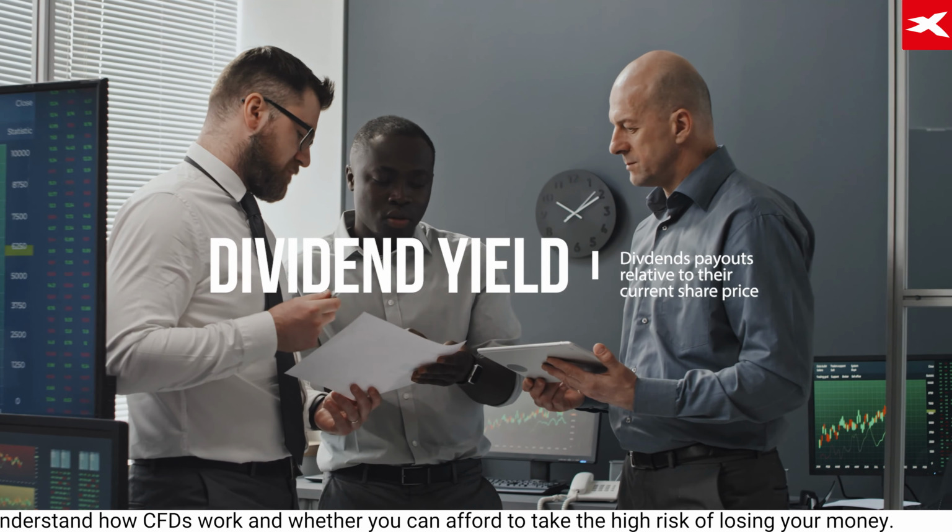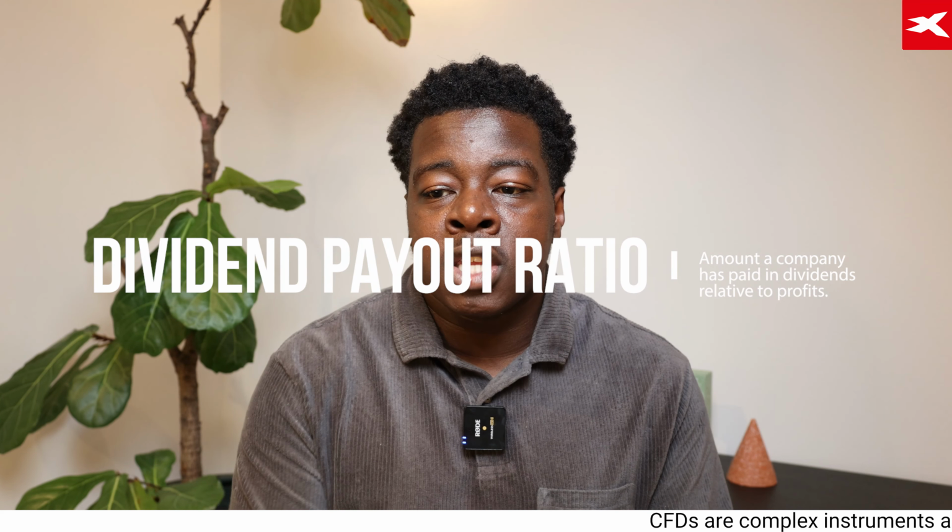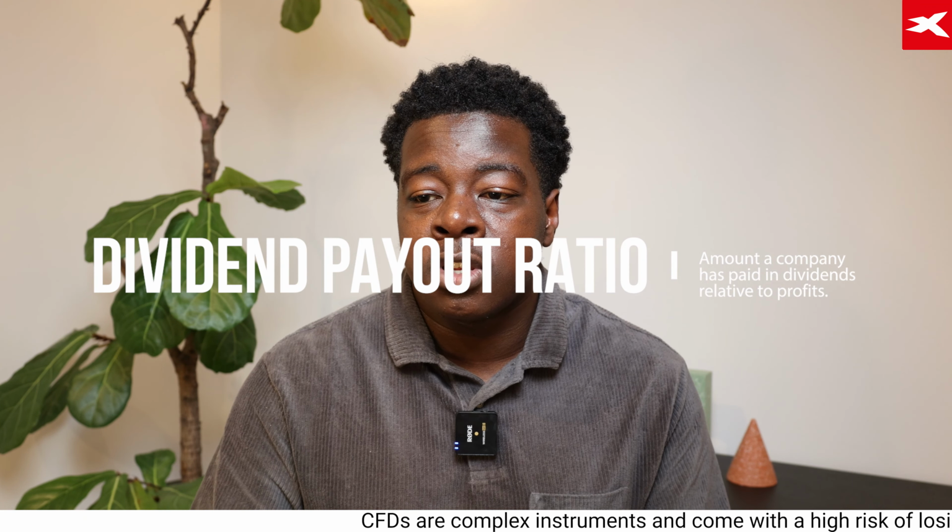Two is the dividend payout ratio. A less looked at metric, at least compared to dividend yields, is the dividend payout ratio. This tells you how much a company has paid out in dividends relative to its profit. To calculate it, you divide the total amount of dividends a company has paid out by its net income. So if you imagine a firm has made £1,000 in profit and paid out £500 in dividends, then you would have a dividend payout ratio of 0.5.